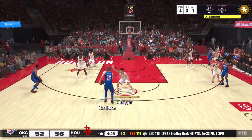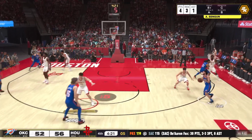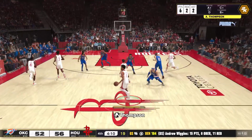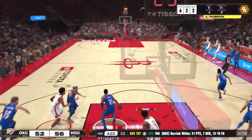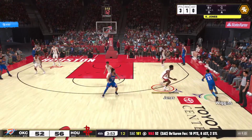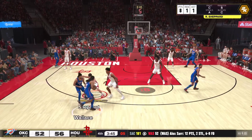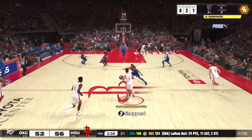Wallace looking for an opening. Here's Carlson. Şengün covering. Joe with it. Now Wiggins for the 3. Eason grabs the board. Thompson against Caruso. Thompson passes to Jones. And now a fast break for the Thunder. Jones against Wiggins. Pass to Joe. Now Wallace. Three-pointer. The rebound by Shepherd. Thompson in the corner.